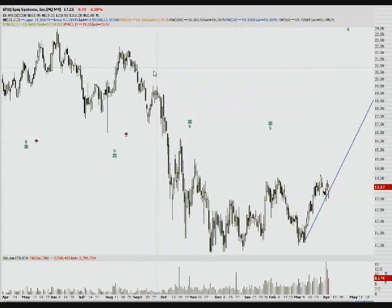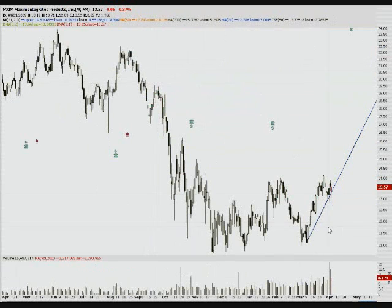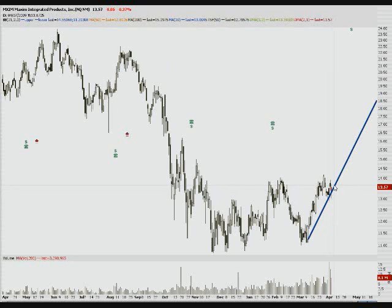MXIM is the symbol here. Same type of thing. You can see it's already pulled back and drawn. I'm going off the candle bodies here. It's fallen back into its uptrend line. It wanted to get beneath it, came back up above it. So we could possibly see this rally with this. This is a pretty steep trend line, so be cautious with these. I mean, this is one I wouldn't move my stops on.